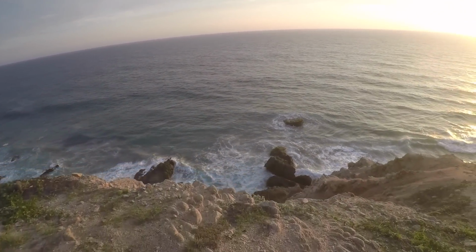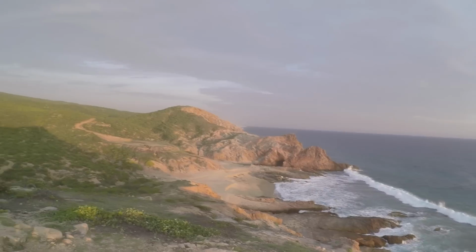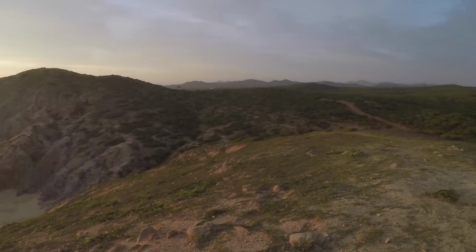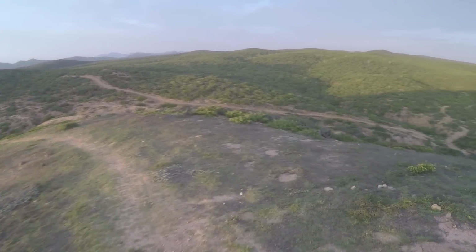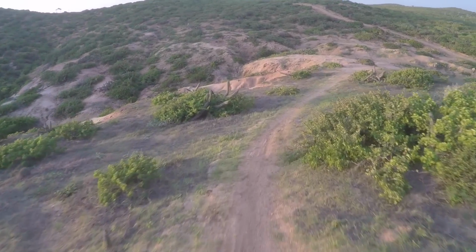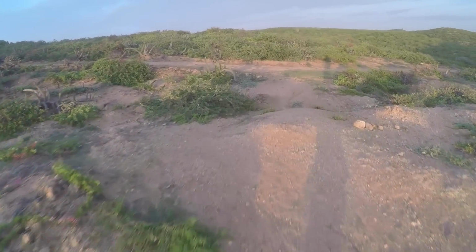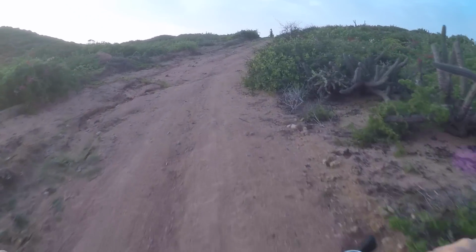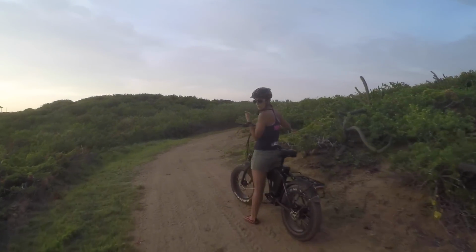Take it a little bit easy. And that's where we just were. Beautiful. That's the arch. I can feel my heart beating a little bit faster now. Still got tons of energy. Okay, let's keep this going. Yeah. Here's where you really need to slow it down a little bit. Climbing. Do it.